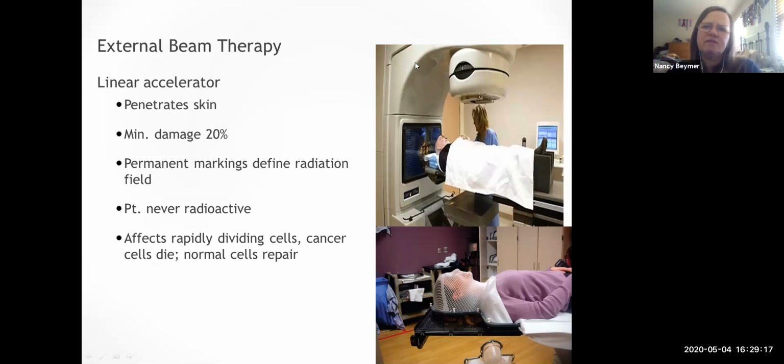So this is what is known as a linear accelerator. This whole camera-looking thing can rotate 360 degrees. The table can rotate side to side. And so one of the ways we minimize damage is to radiate the tumor from multiple angles.